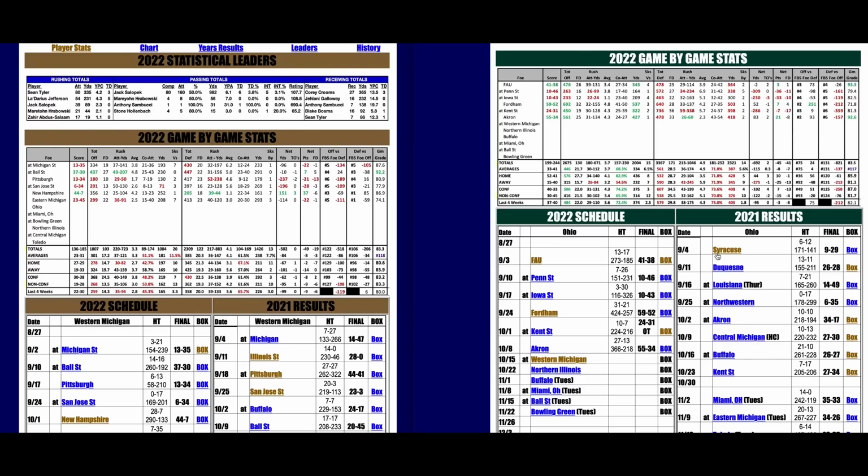Scratching my head over where they put the total there. Let's go with over 58.5 in the Ohio-Western Michigan game this week. All right, we got some more big ones in store for you.